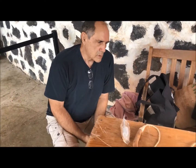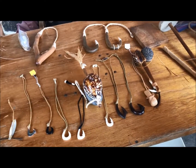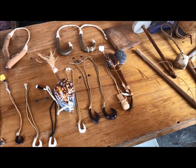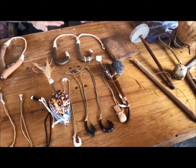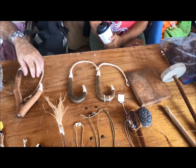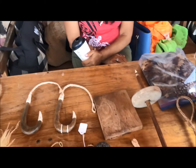Then they have hooks made from various materials, like these made from bone. They made them from whale teeth, from bone, from shell. This one is made from shell and stuff like that. These are shark hooks, basically with bone tips, in different sizes.